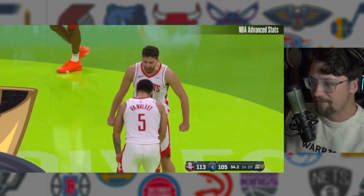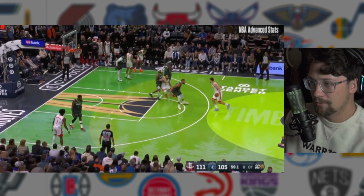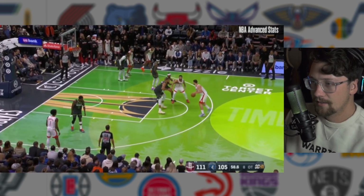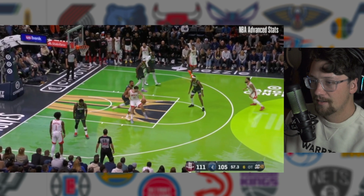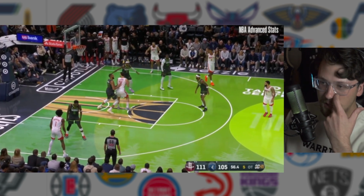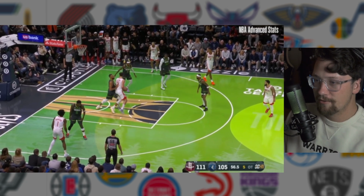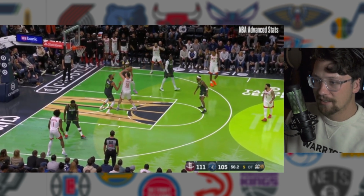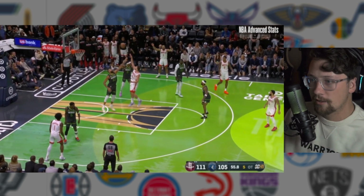Kind of the nail in the coffin for the Rockets. So here we got him going straight at Gobert. Puts his back to the basket. Again, he was just moving Gobert a lot. Gets his right foot, step back, and then he kind of brings his hips back to it, creates a little bit of space, fading away a little bit.